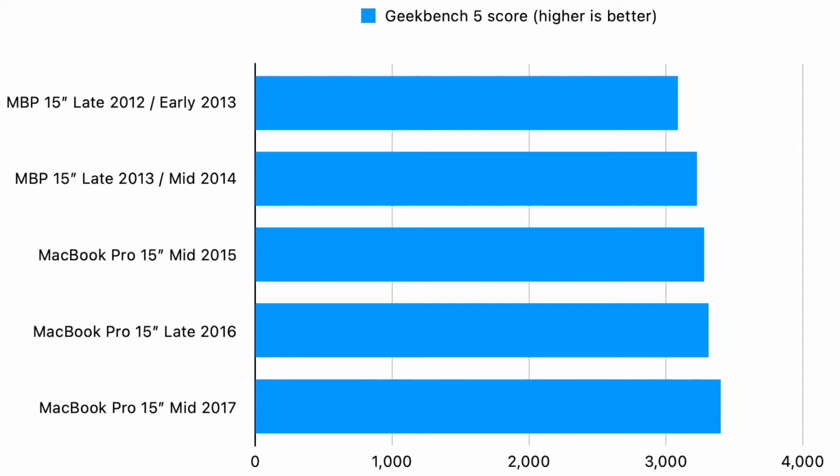And just a very interesting note, because Intel, well, doesn't like to innovate, the performance of the mid-2012 MacBook Pros through to the 2017 MacBook Pros is about the same, at least according to Geekbench scores. There isn't really a huge difference, which means this is actually almost as powerful as a 2017 MacBook Pro.